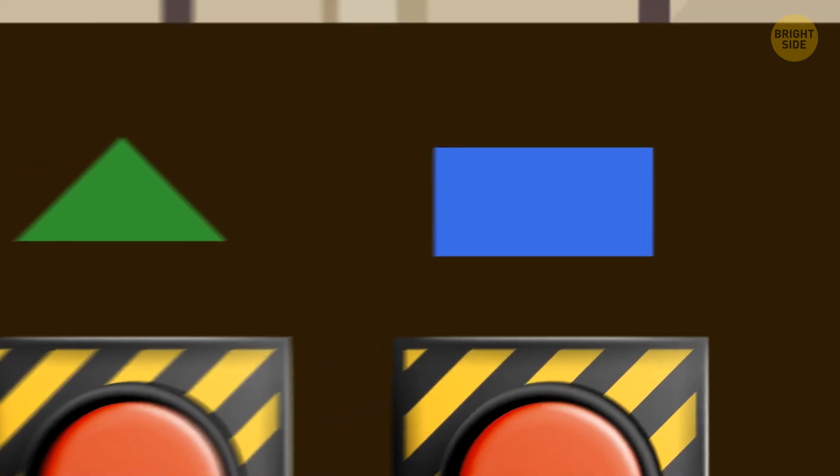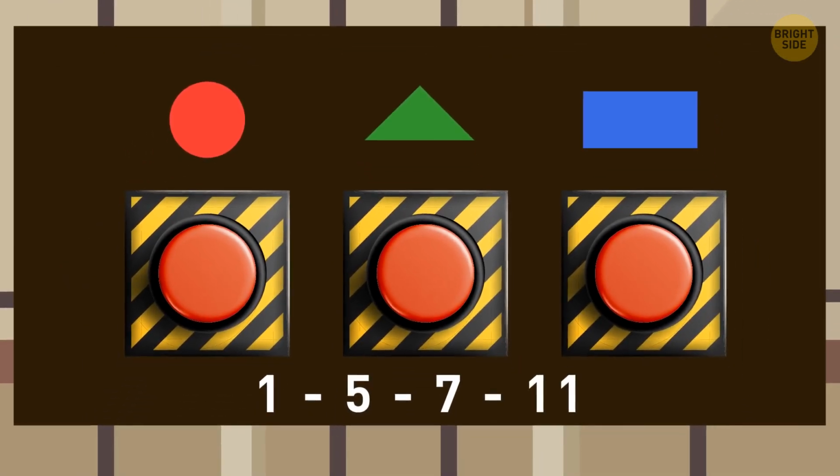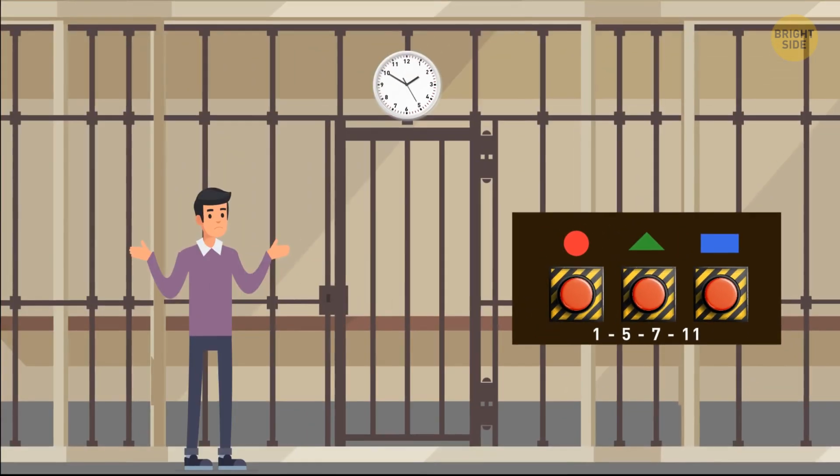One button will set her free, and the other 2 will lock the door forever. There was a note saying 1, 5, 7, 11. Which button should she press to get out?